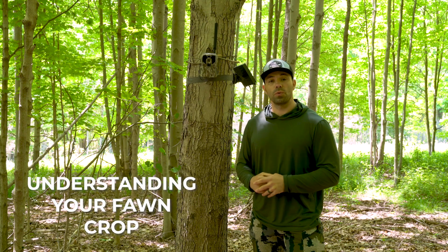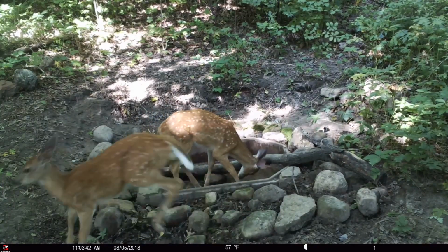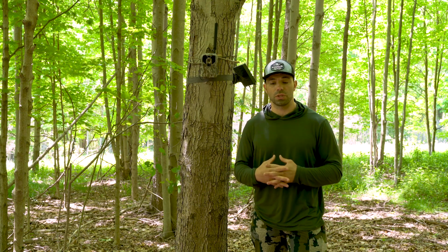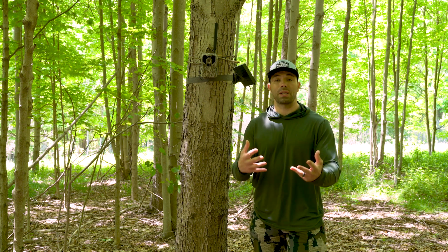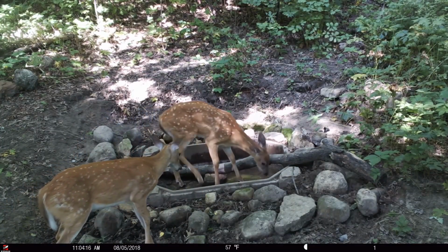So objective number 2 for June trail cameras is understanding your fawn crop. I think when you run cameras throughout the summer, specifically in June, guys are getting photos of fawns and they get excited and it's cool, but they're not necessarily using those photos to draw conclusions about their whitetail herd, about their parcel, and about what is happening during hunting season on that parcel. And I think when you look at trail camera photos of fawns, you can draw conclusions around all 3 of them.